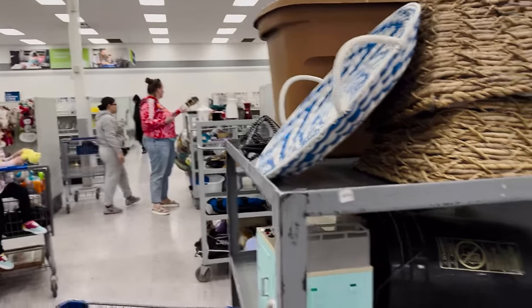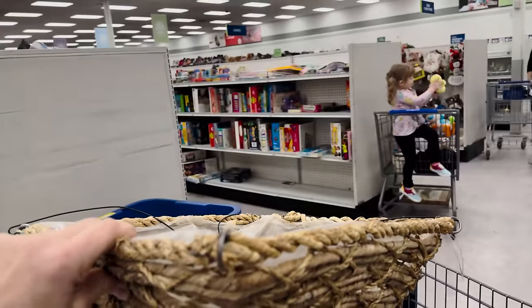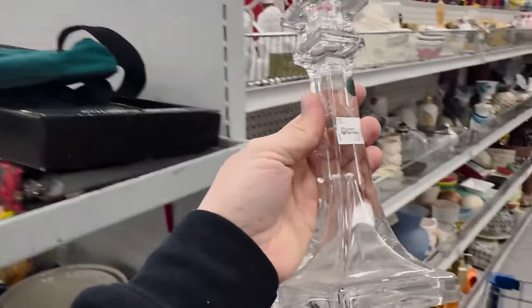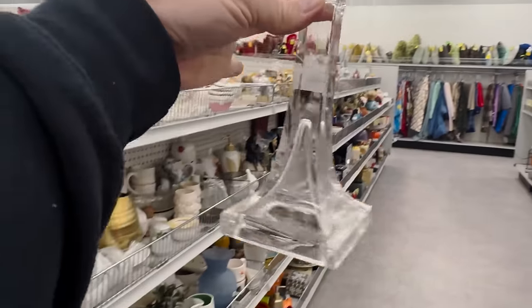All right, so they've got carts out, which is exciting. It means there's some new stuff. Some hanging planters, $2 each. Do we need these? I think so. This is really pretty for a dollar. You guys see it's kind of like etched.